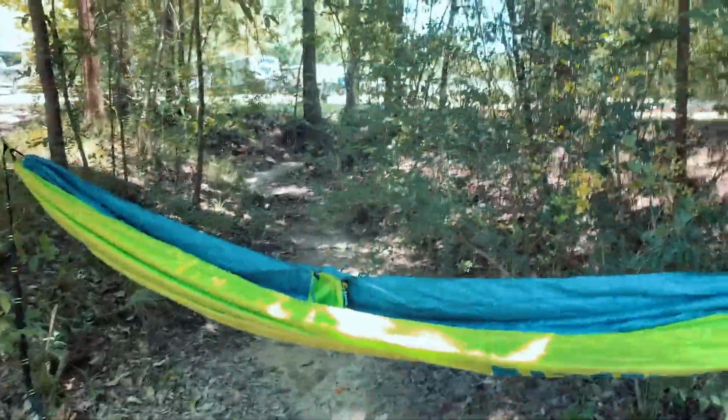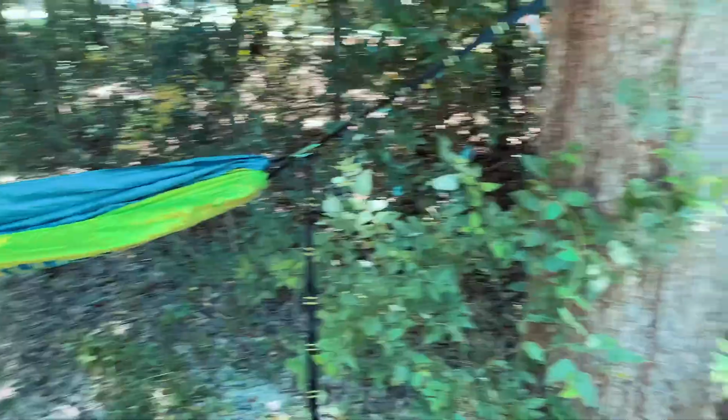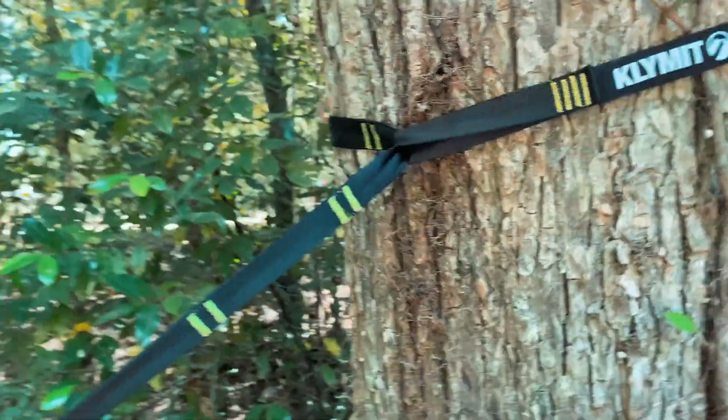I didn't bring the tarp because I'm not planning on sleeping in it, but that's a pretty comfy hammock. I'm glad it also came with the tree straps too, which is awesome because I lost my tree straps along with my hammock last year.